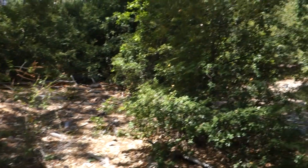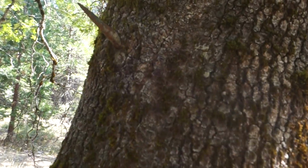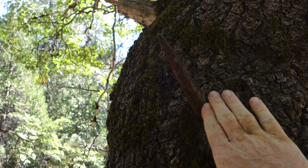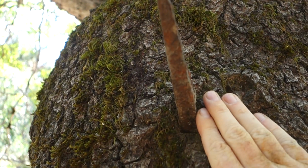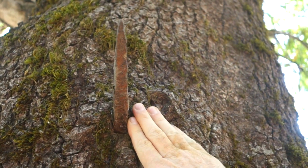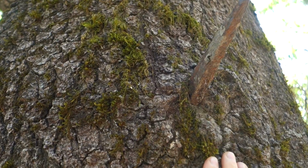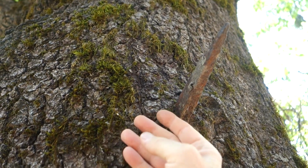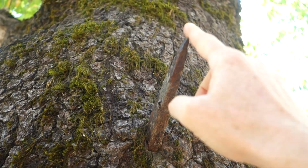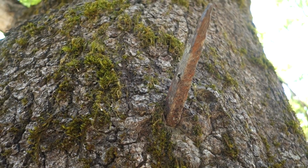And then something I thought was really interesting, on this black oak behind me, I noticed that spike sticking out of it. It looks like a pick. Like some miner just slammed it into the oak 150 years ago and then just left it here. But that's what that looks like. I mean, it's really embedded, but it's still got a fairly sharp point. That's pretty cool seeing that.